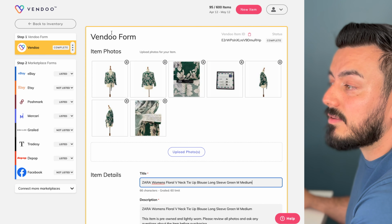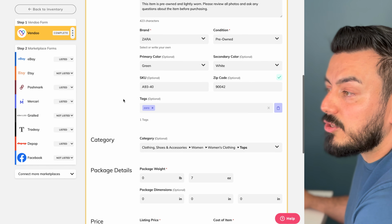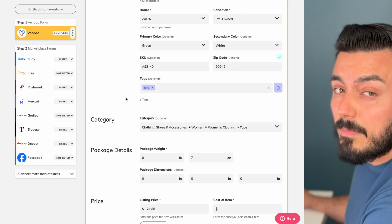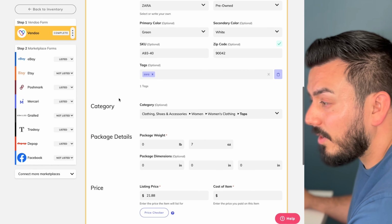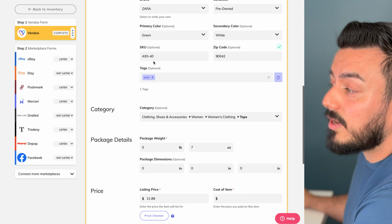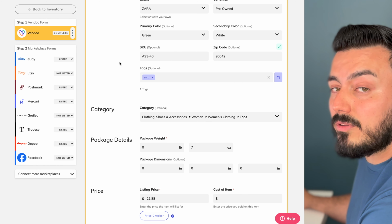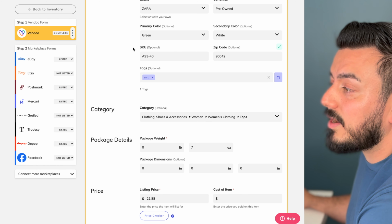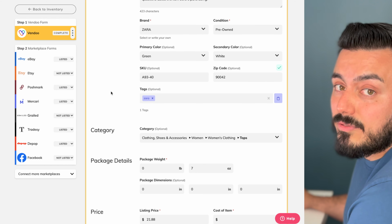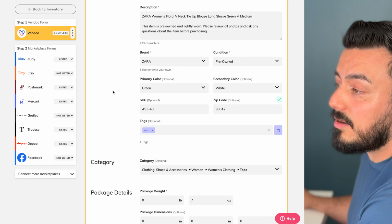Open it up and you guys can see the Vendoo form. And here's all the information you put while listing. There are great videos out there that will show you step by step on listing on Vendoo, but we wanted to make sure to show you how we incorporate it. So again, here's the SKU number. While listing, Tiffany puts in the SKU number in the Vendoo section right there, and that is what basically allows us to search the item through their database just based off that number.